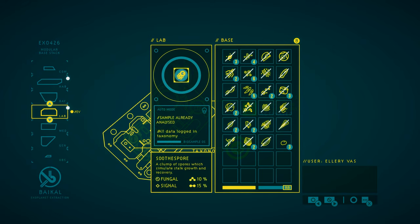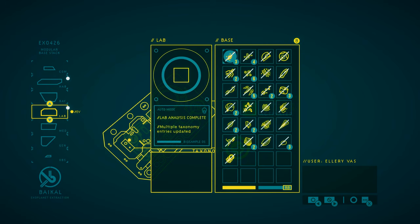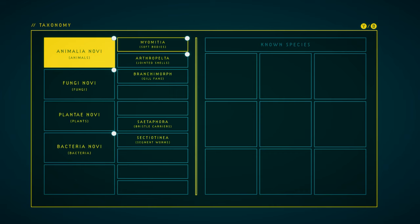Sample already analyzed. Yeah, I thought so. Why didn't it have a cross through it? Weird. Think that was all? Right? Yeah. Okay, oh, we have a lot of updates.